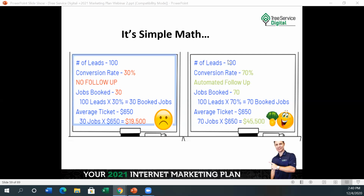But let's look at it the other way. If you have a conversion system in place that constantly nurtures those leads that come through, you get 100 leads. Let's say now your conversion rate ends up being 70%, because you're not losing all those ones that fill out the contact forms. You're actually getting them on the phone and scheduling the appointment instead of losing them or calling them back an hour later. You're talking to them within 30 seconds after they fill the form out, and the follow-up is automated.